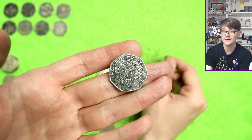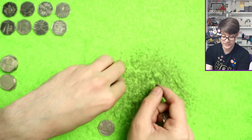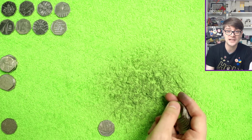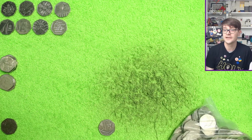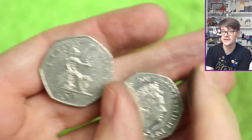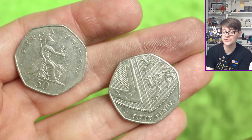Mrs. Tiggerwinkle there. We've already had her before, but we've got another one now. Right, we've pulled out all the commemoratives. I'm just going to whiz through the coins off to the side, see if I've missed any exciting key dates. Key date wise then, we've got two. One 2008 Britannia and one 2017 Shield, on top of the one we found earlier.